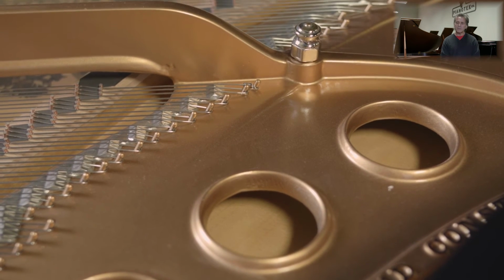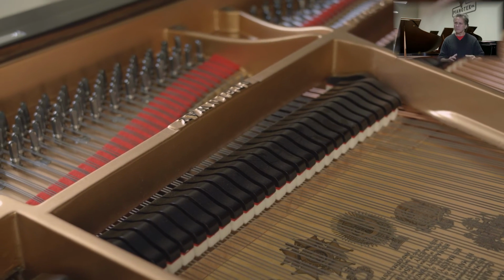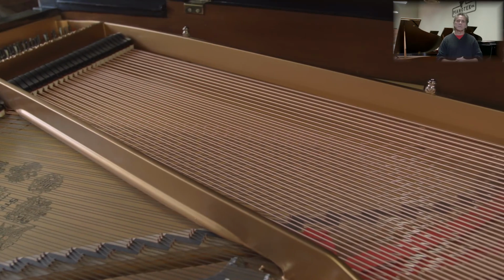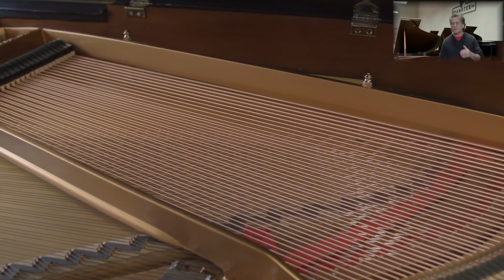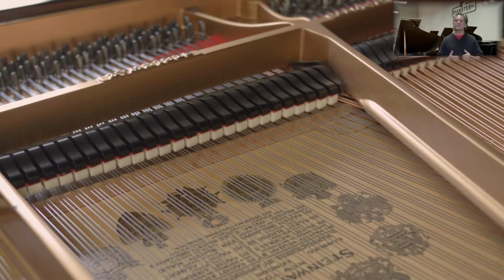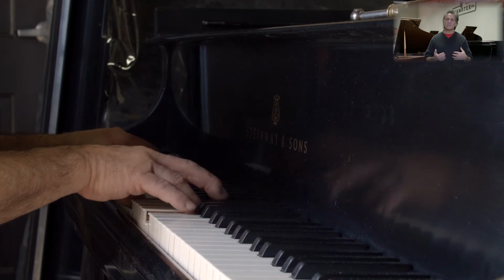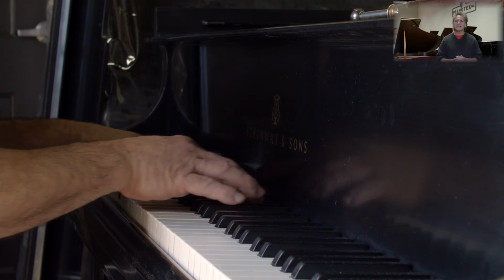We sell this piano with a 10-year parts and labor warranty. So really think about that when you see these other competitors that sell pianos and offer a one-year warranty. We don't do that. We are very confident with our instruments. If we can't attach a 10-year warranty to one of our Steinways, we're not selling it.